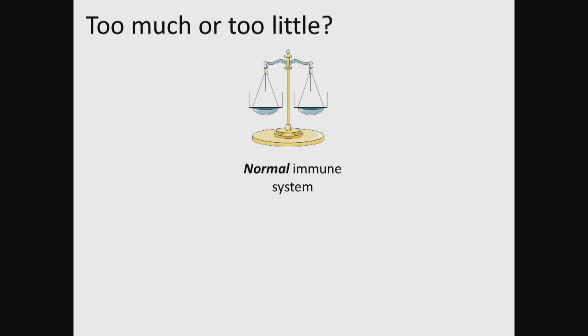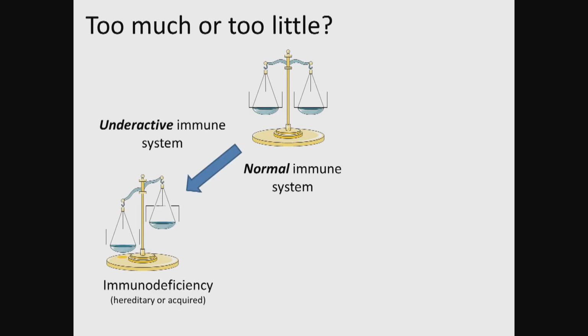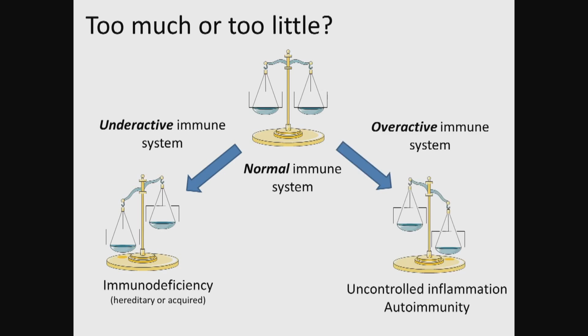So the normal immune system you can think of as a little bit like a balance with scales, in terms of there has to be an equal amount of immune activation and also immune control. And if the immune system is underactive for any reason, then people will end up in a state of immunodeficiency. And this can either be hereditary, i.e. something that you're born with, or it can be something that's acquired either by certain infections or treatment with some immunosuppressant drugs. And in this situation, the host is at an increased risk of infection. The converse to that is when the immune system becomes overactive, and this is what we see in a lot of our patient groups where there's uncontrolled inflammation, the immune system is hyperactive, and this is often associated with the development of autoimmunity.